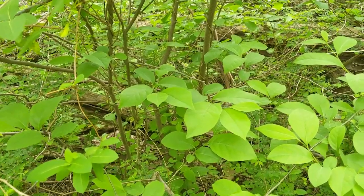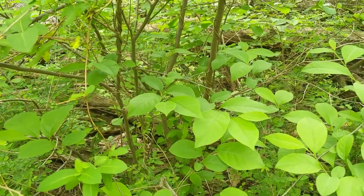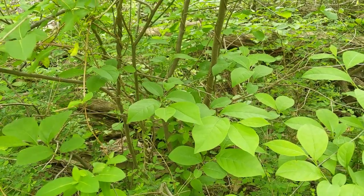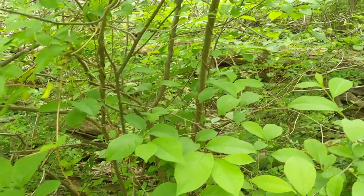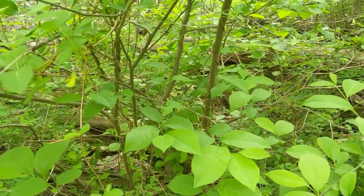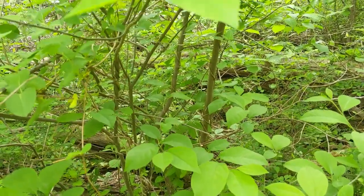It is actually a native species, meaning that it originates from this area, but it kind of acts like an invasive species because deer do not like to eat it. So what happens is they eat all of the other plants around the spice bush, but then they leave the spice bush. So the spice bush is now everywhere, so you don't really have to feel too bad about harvesting some if you want to try it.